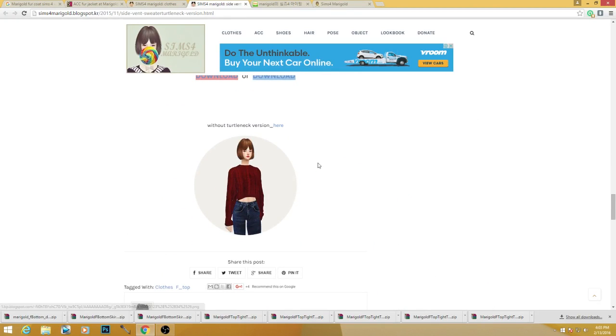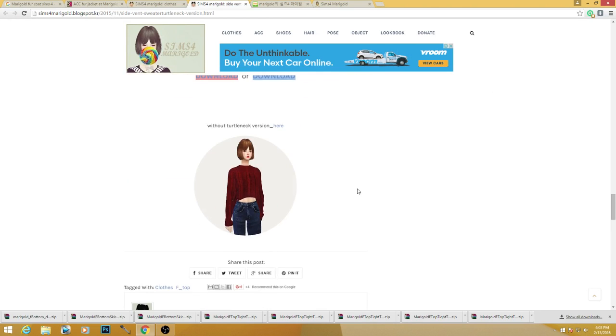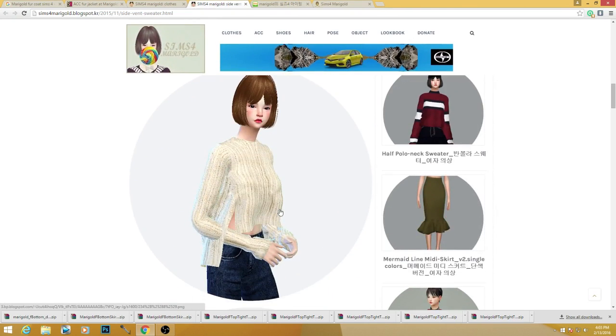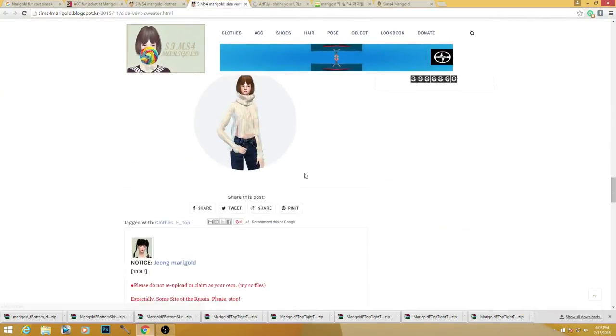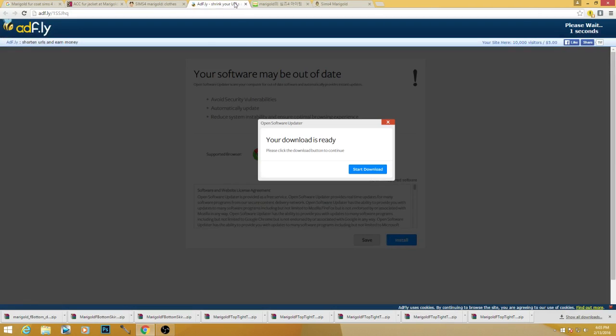that it looks. So without turtleneck. Oh, maybe I would get the without turtleneck version then, because I feel like that one, I have a whole bunch of turtleneck stuff. So we'll get the without, little turtleneck, and we'll see how we like it. Now that I'm looking at it, I'm like, maybe I do like the turtleneck version more. I don't know. We're going to grab it. I could get both. I mean, why not? But I think I'll stick with this one for now.